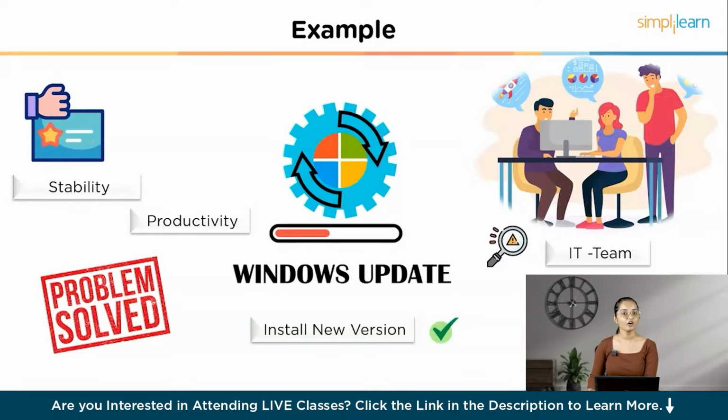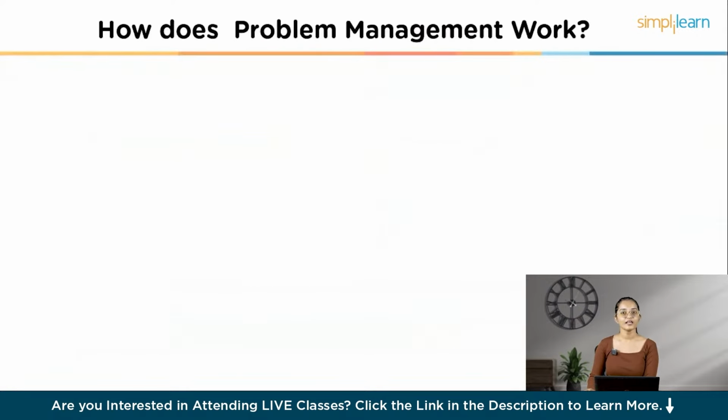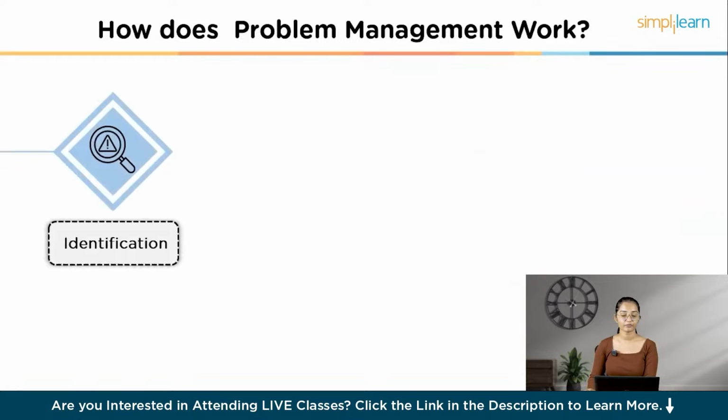Let us now discuss how problem management works. Let's break down the stages with our example. Problem identification: spotting potential problems through reported incidents or by monitoring your system. For example, the IT team notices frequent system crashes reported by employees. These incidents are flagged during routine monitoring and through helpdesk reports.